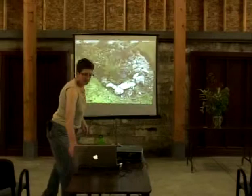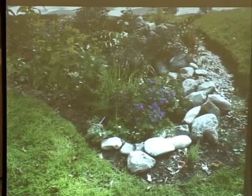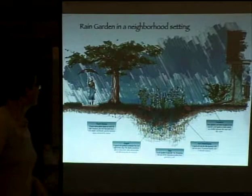So here you go. Spiderwort will work well too. Get some purple in there. I think that's black-eyed Susan. There's a lot of great stuff you can plant without struggling with this feature on your landscape. So instead of having flooding, you're having a garden.